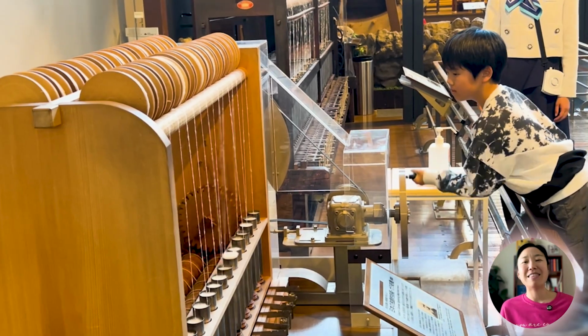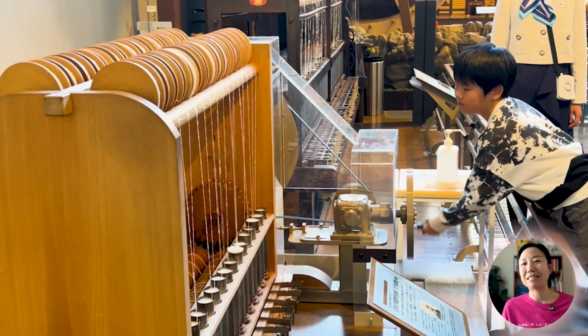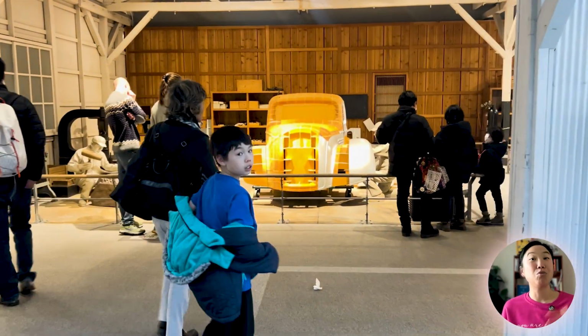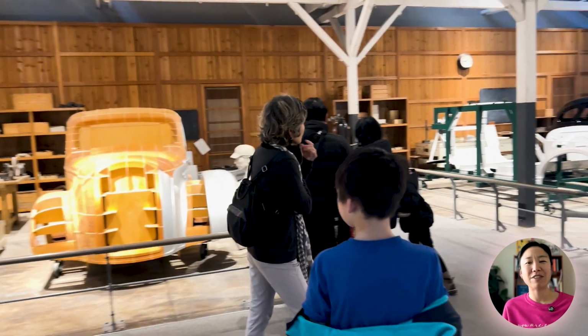Who would have thunk it? And it walks you through the whole process, and there are interactive things where you get to weave cotton and then you get to play with the different machines that wove the cotton. And then you have all the different models of cars, both really old and of the future, things that they're building and stuff like that.